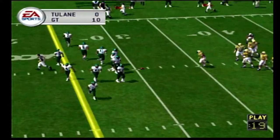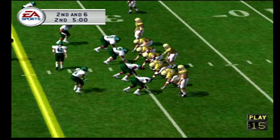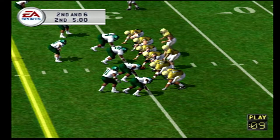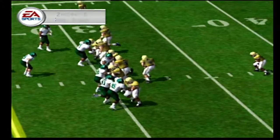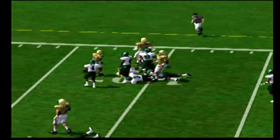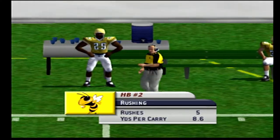2nd and 6, ball on the 31. Two tight end set. The ball carrier, a little juke, breaks one. They'll bring him down at the 10. When you break one like that, you've got to give credit to the offensive line.